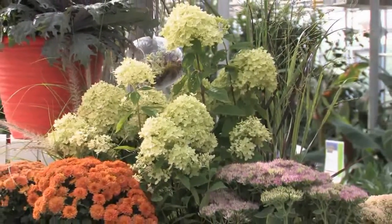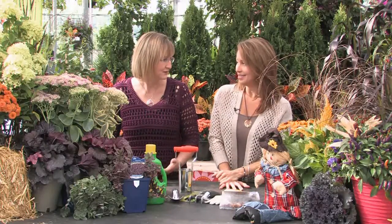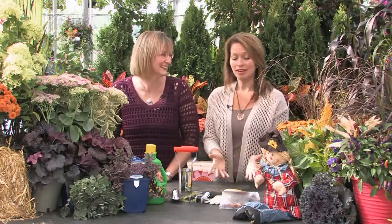Good pair of garden gloves. Always. That protects your hands and your manicure, if you have one. I'm sure as a gardener you don't.